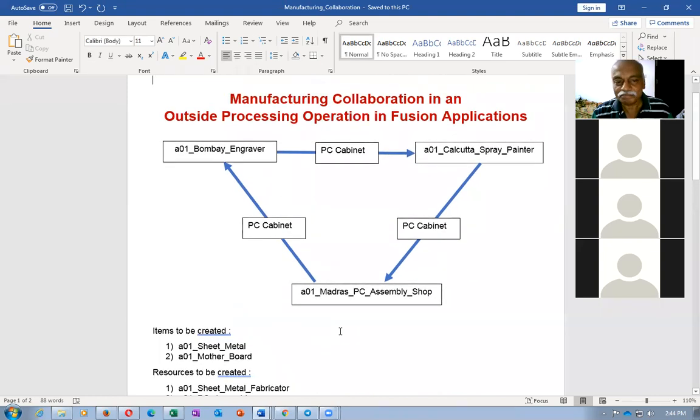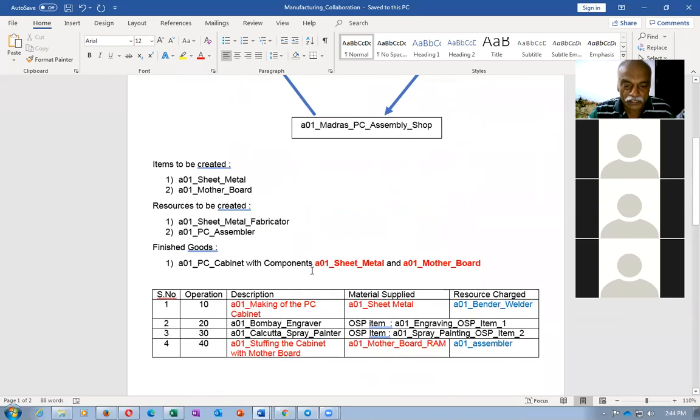Now, let us go into the subject. Today, we are going to see manufacturing collaboration. In this one, I'm going to have an assembly shop in this place, and then I'm going to have 4 operations for producing the PC cabinet. The first operation is to cut the sheet metal and then do the bending. So I'll have a resource called bender welder, which will basically make the PC cabinet.